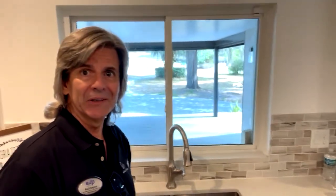Look at this. Now, I do a lot of dishwashing in my house. I don't know about you, but I wouldn't mind standing here doing the dishes with this kind of view looking out the back window. Now, isn't that killer or what? So that's the view from the kitchen sink.